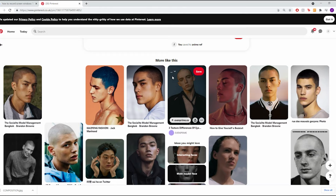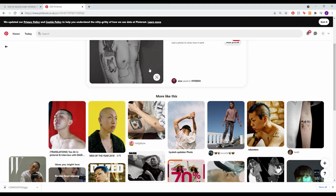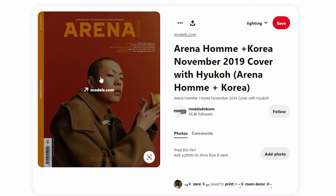But the hard part was finding the perfect shaved head. And after considering the volume, the shape, the contour, the angles of all the shaved heads on Pinterest, I found the perfect one. So shout out to Hyogo for the world's best shaved head. Nani?